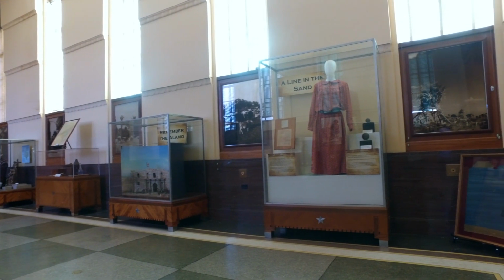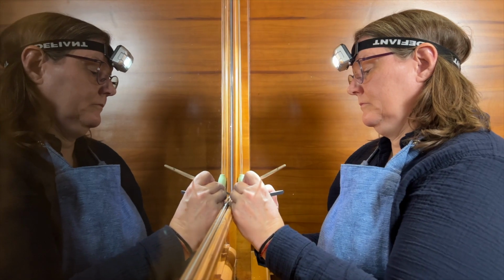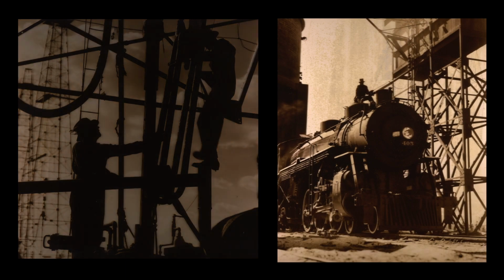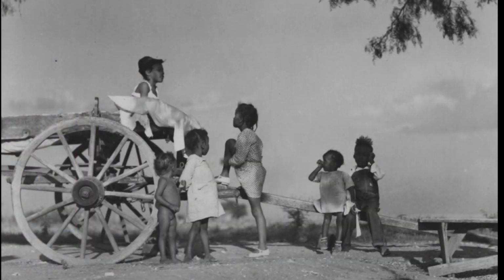I love the women artists that are present in this building, and to have a woman conservator looking back at the work of this woman who traveled across Texas after fabricating her own darkroom on the back of a truck. It's a beautiful moment to have that come full circle.